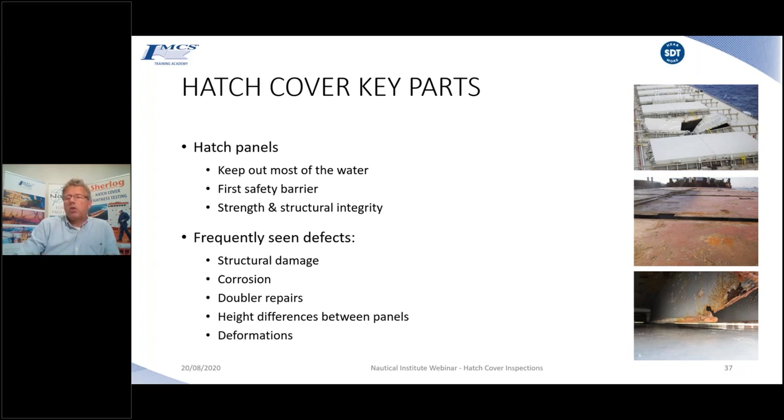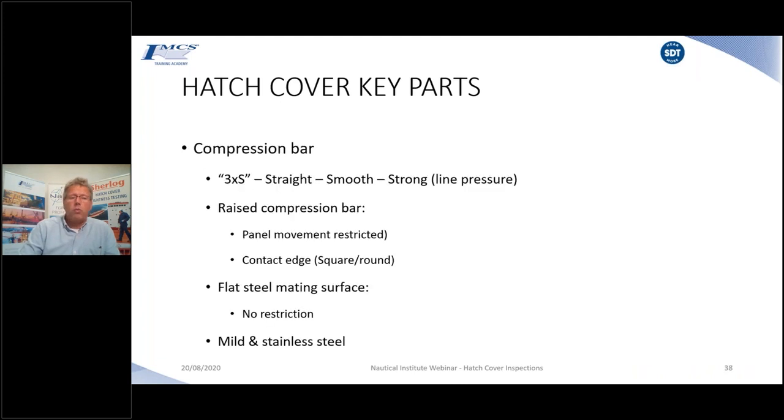As we said, your panels are also very important parts to keep water out, and any structural damage to the panels may allow or enhance the possibility of getting water inside. So when we inspect panels, we should check for structural condition, structural damage, cracks and holes, corrosion, and repairs. In many cases we see double repairs, which may be okay as a temporary repair when approved by class, but is definitely not a proper way of repairing hatch panel plating. We can see height differences between panels, which is an indication that something needs to be checked with regard to the positioning of the panels, and the usual deformations, wavy panel plating, or perhaps overloading of the panel plating and stiffness by cargo that is loaded on top of the hatch covers.